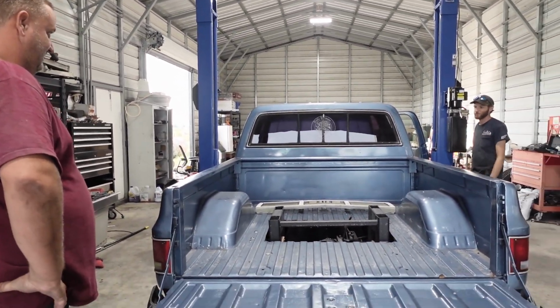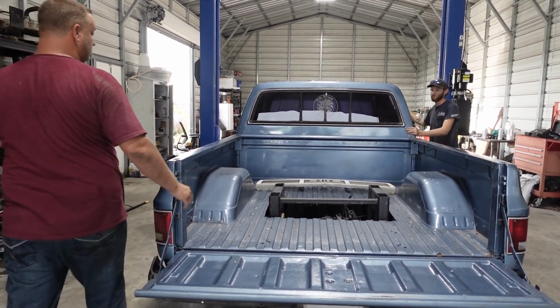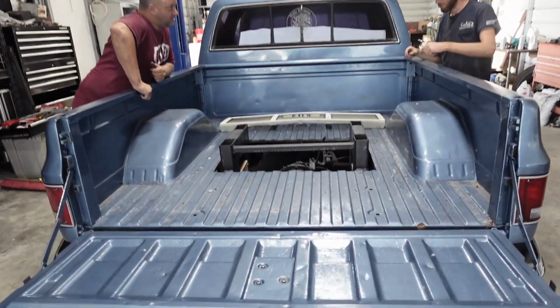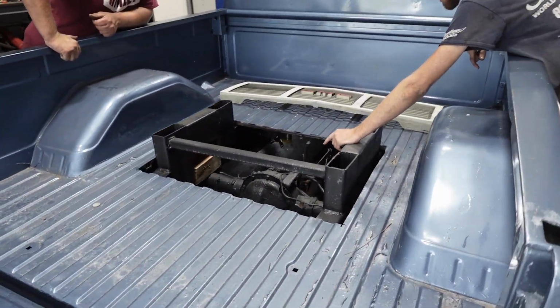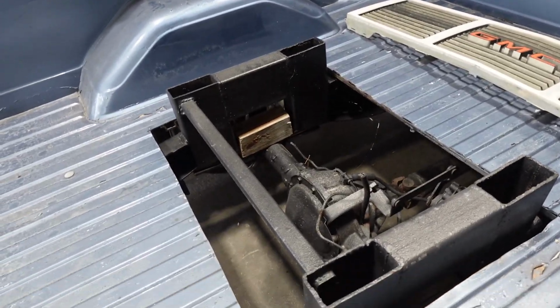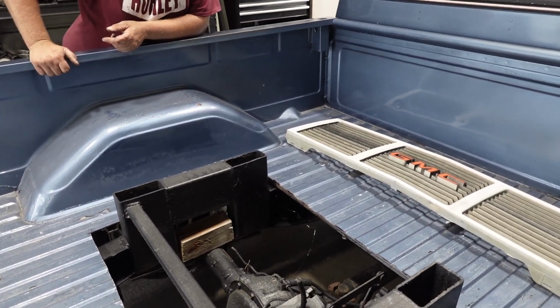Something with the rear end though, because we're on wood. I think it's on wood because he was struggling to try to get it on the trailer, so I think they stuck wood in there to help hold it up. I got no shocks, so it won't be able to drive, because there's not gonna be anything back here. No, it's got springs. I'm ordering air ride tonight.